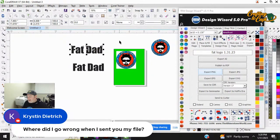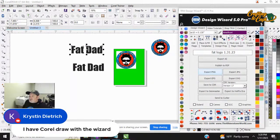In Adobe, you want to flatten everything. In Corel, you want to change everything to curves, so that way nothing moves, nothing adjusts. And most times we can see when that is. Yep, so you have the Corel with Wizard. Make sure you convert everything to curves. You need to convert it to curves before you send it all out.